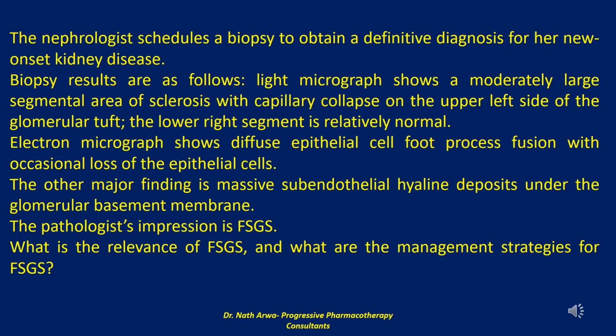Electron micrograph shows diffuse epithelial cell foot process fusion with occasional loss of the epithelial cells. The other major finding is massive subendothelial hyaline deposits under the glomerular basement membrane. The pathologist's impression is focal segmental glomerulosclerosis, abbreviated as FSGS. So my first question to you reads, what is the relevance of focal segmental glomerulosclerosis, and what are the management strategies for focal segmental glomerulosclerosis?